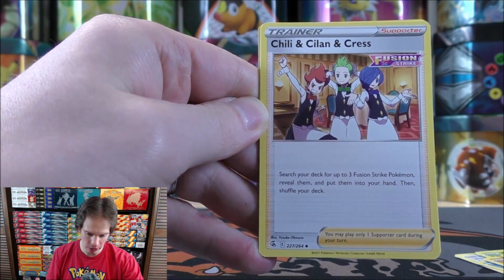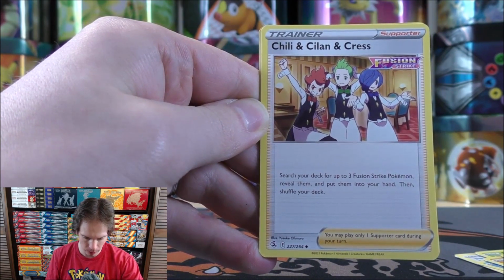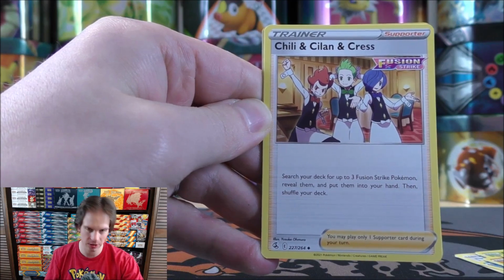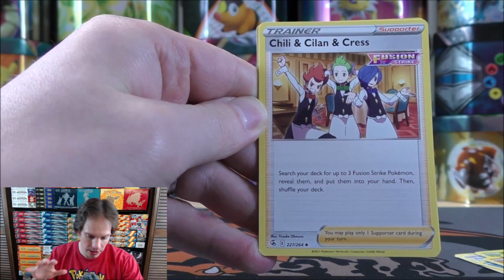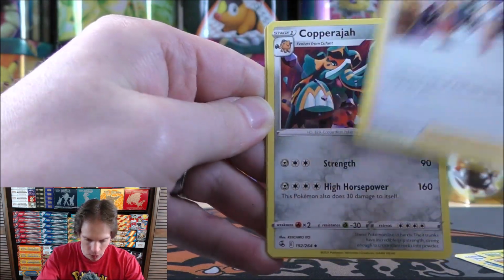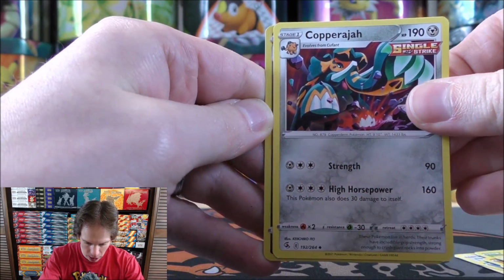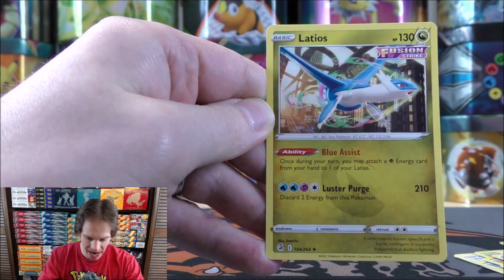This Fusion Strike supporter says, search your deck for up to 3 Fusion Strike Pokemon, reveal them, and put them into your hand. So if the TCG, with new sets being released, continues Fusion Strike Pokemon, this card will get better and better. Reverse holo after this Capparaja would be a Garbodor, an uncommon. Final card would be a Latios.